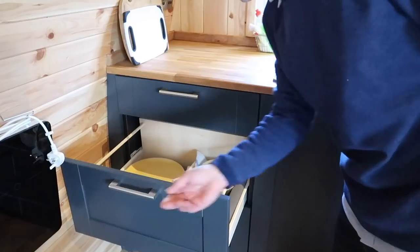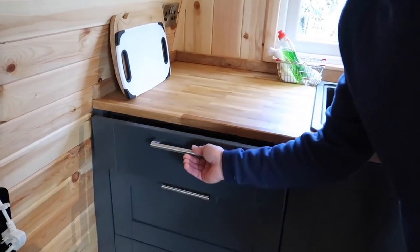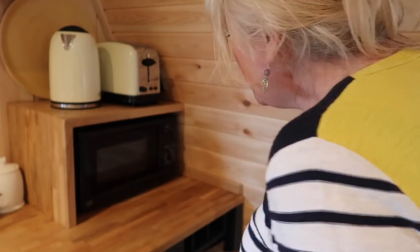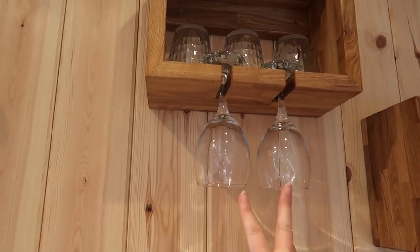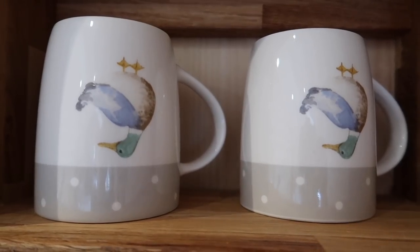A few pots and pans. What a crockery. And some cutlery and stuff like that. All the things you need, isn't it? This looks like a little hob, doesn't it? Yeah. Oh, that's fantastic. Oh, found something else. We've got a microwave, toaster, kettle. It is designed for couples, so everything's got to come in twos, isn't it? Two wine glasses and two mugs. Oh, I've got upside down ducks on them.